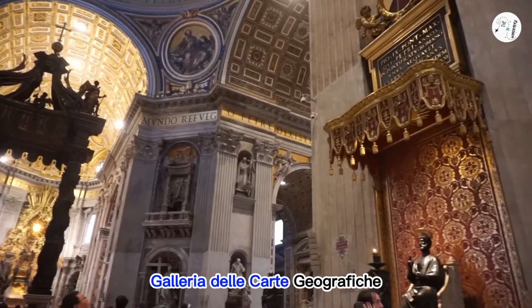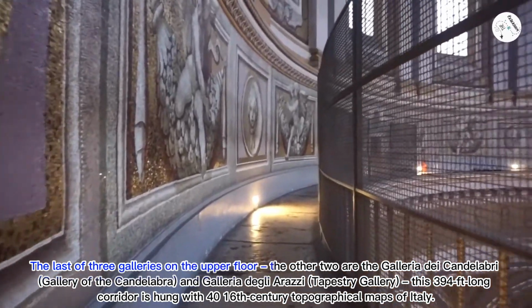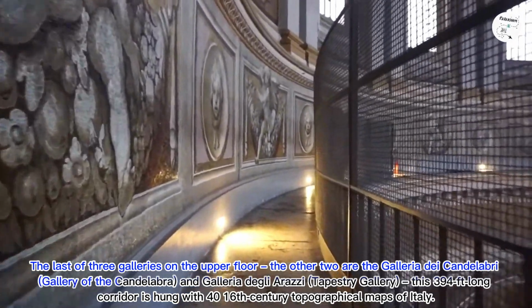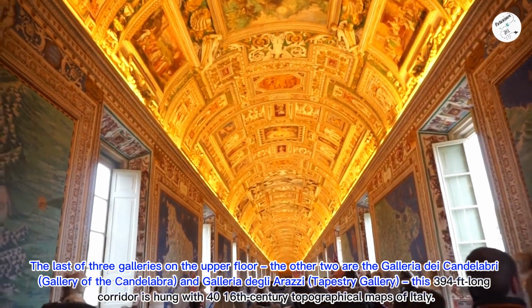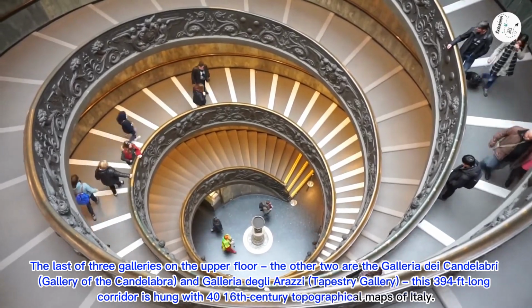Galleria delle Carte Geografiche, the last of three galleries on the upper floor. The other two are the Galleria dei Candelabri, Gallery of the Candelabra, and Galleria degli Arazzi, Tapestry Gallery. This 394-foot-long corridor is hung with 40 16th-century topographical maps of Italy.